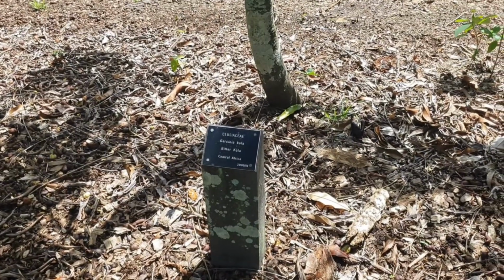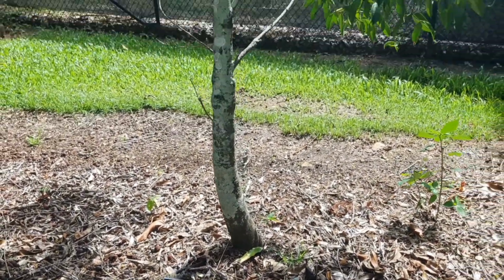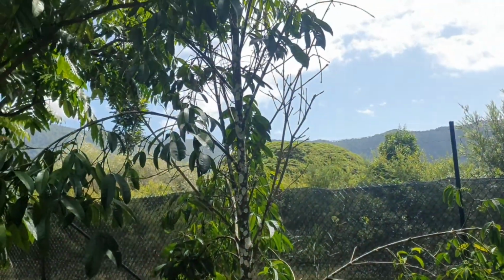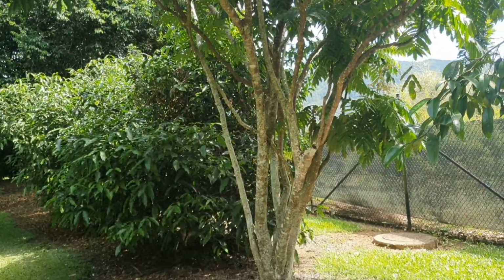This is a bitter cola from Central Africa, but I'm not familiar with this tree at all. Maybe some of you tree lovers know.